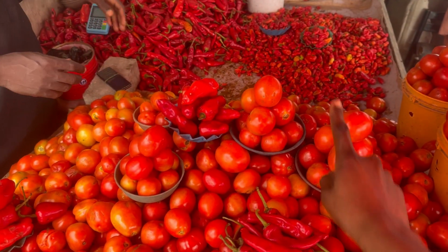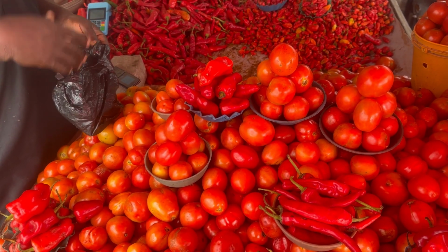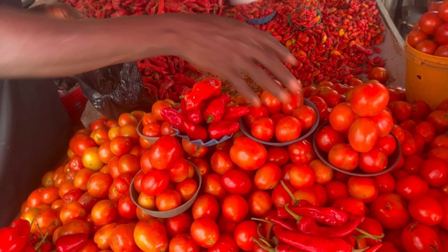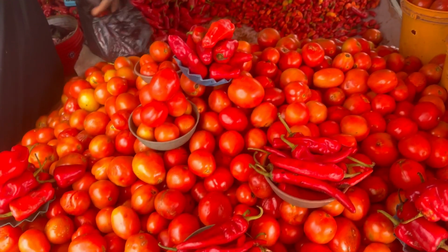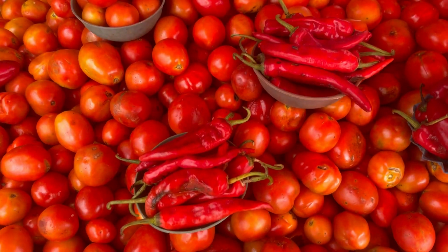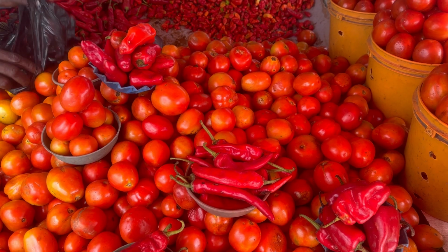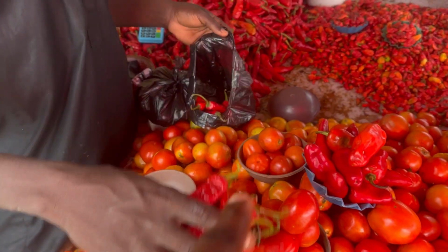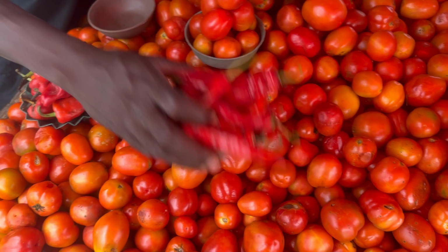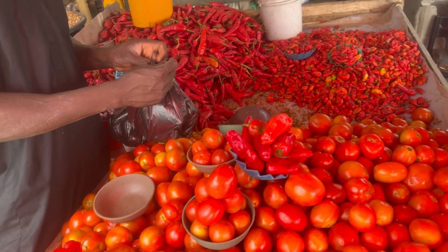How much is this one? How much do you call them? 1,000. But we don't say 800 now. Why did they go to 1,000 again? So that's 1,000. How much is the shombo? Plate of shombo, this one? 300. Okay, give me 2 plates. That's good. Put shombo first, 300. So shombo is still cheap. No, wait, madam, that one is no good. Remove them. Change them. That's 600.